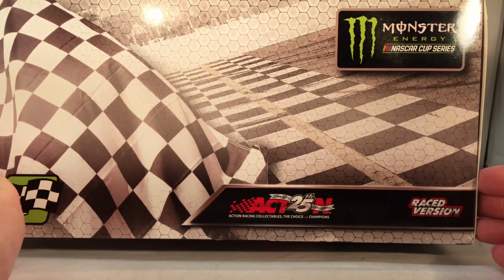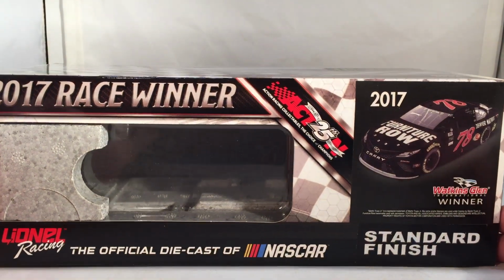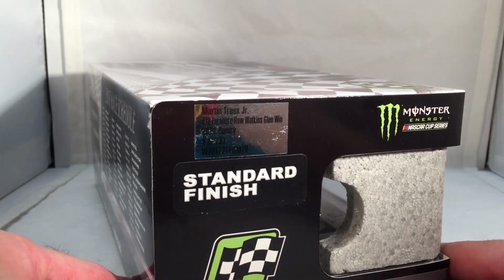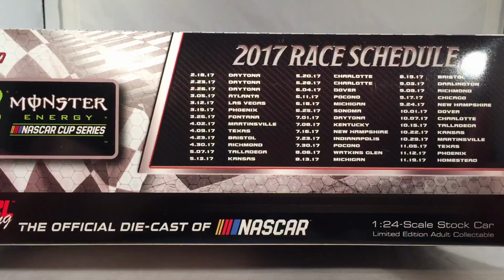Monster Energy NASCAR Cup Series race version, action 25 years. Got the checkered flag and the finish line. Render of the car right there, 2017 Watkins Glen International winner, standard finish, 2017. Made a total of 733 of these things. Got the schedule on the back and all that good stuff all around.